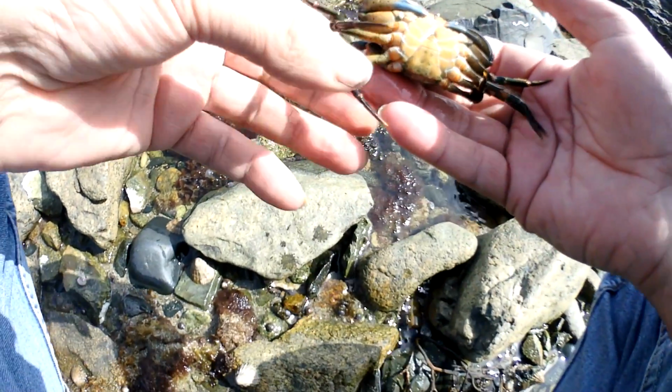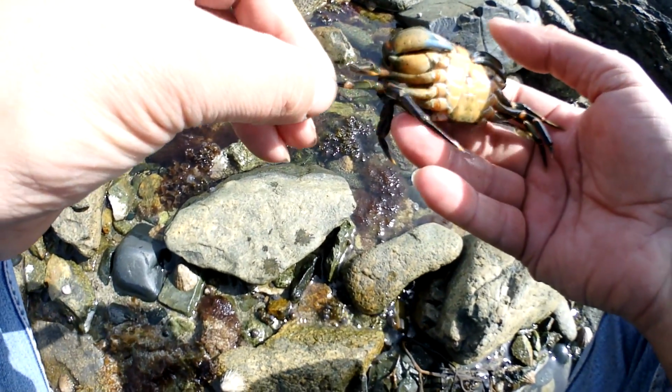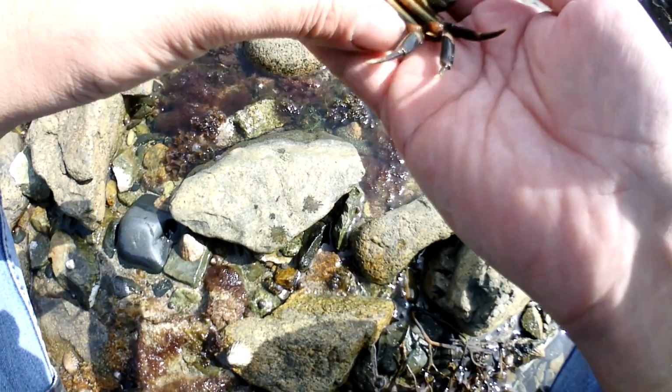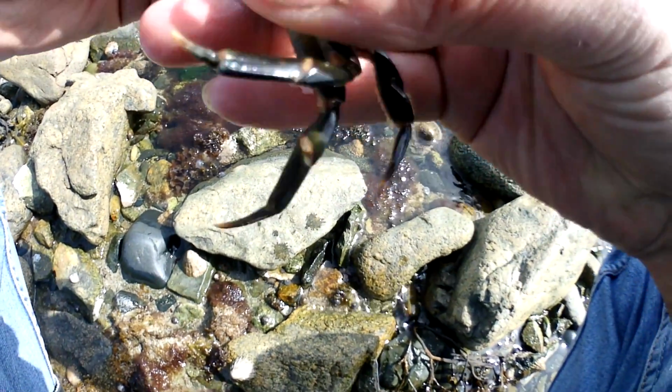But you can see by the oiliness of it, and if you want to check for peeler, you just take the very end leg socket and you break it off, and if you pull it off carefully, you'll see a new shell underneath. I don't need to on this one, but that's the way to test without harming the crab. Never pick the back shell off, always just pick the leg off.